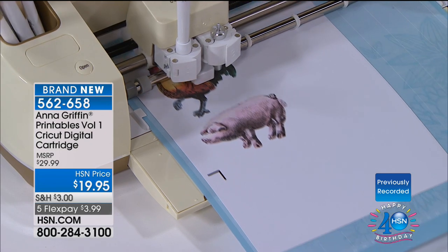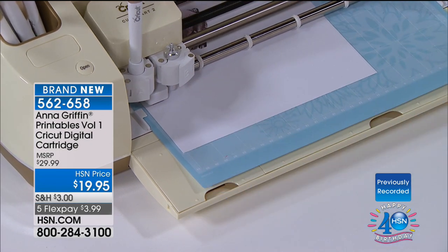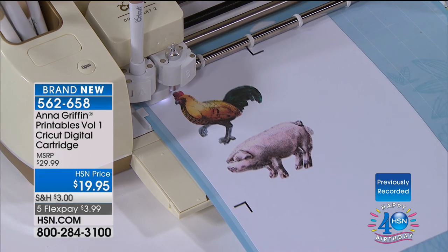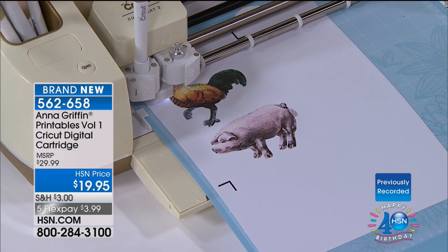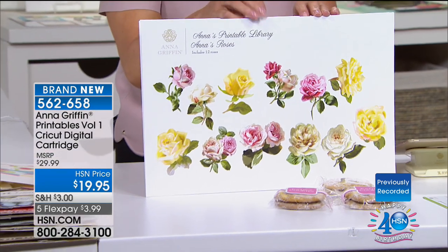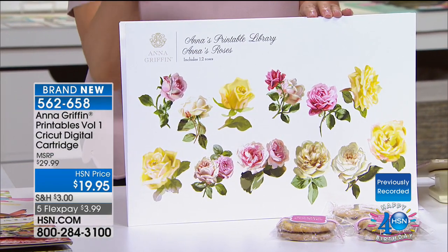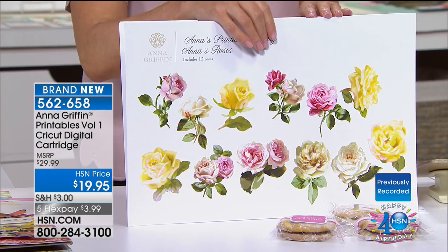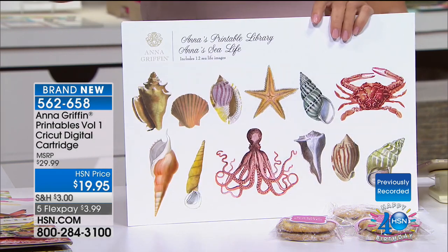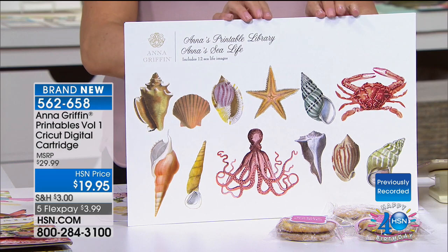Imagine, now you have 50,000 images in Design Space that you can print, then cut. 82 brand new ones from me. Ready to see them? They are so beautiful. Oh, you did your roses. Yes, okay, so this is how we start. It's a library, so it's a smorgasbord of images. I did do the roses because I want to print and cut the roses. These are scalable. They're going to print the bleed. They're going to cut. And then Sea Life.